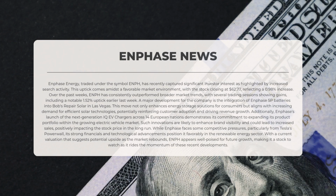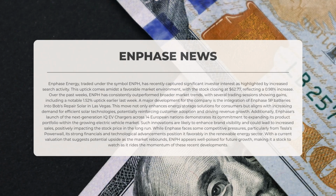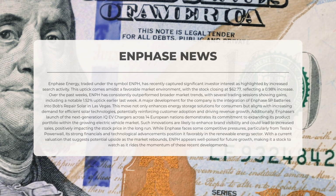Enphase Energy, traded under the symbol ENPH, has recently captured significant investor interest as highlighted by increased search activity. This uptick comes amidst a favorable market environment, with the stock closing at $62.77, reflecting a 0.98% increase. Over the past weeks, ENPH has consistently outperformed broader market trends, with several trading sessions showing gains, including a notable 1.52% uptick earlier last week.